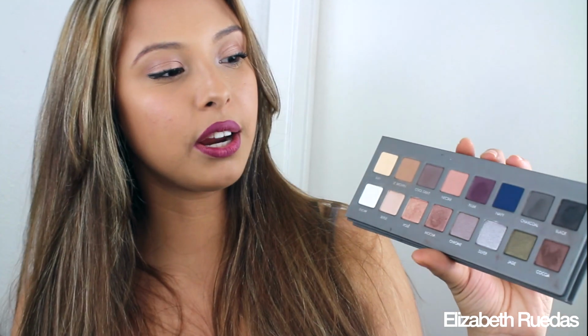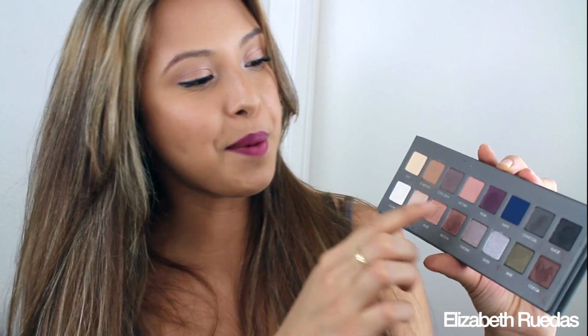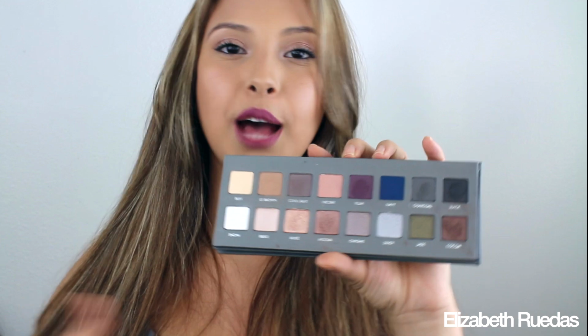Some of my favorite colors here, for example, are I love this color Rose, which is what I'm wearing now. I love Snow, which is what I'm wearing now. And I really, really just enjoy all of these colors. You can never go wrong with a black and a nice charcoal color. These are all matte on top, all shimmery at the bottom, and they're just absolutely gorgeous.